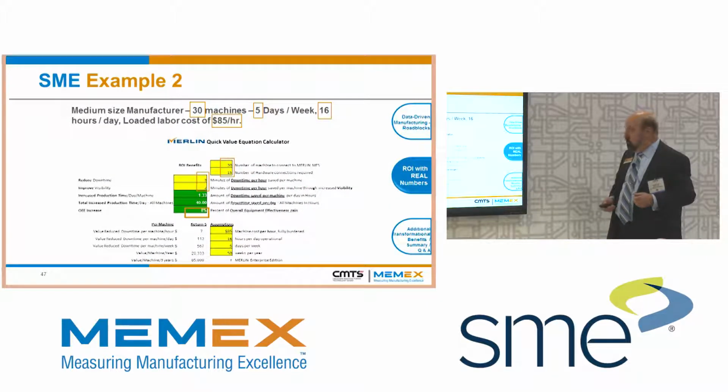So if I take an example, a medium-sized manufacturer with 30 machines running 5 days a week, 16 hours a day, say an $85 an hour fully burdened cost for the machines, which by the way is actually inexpensive. Modern Machine Shop actually says the average in the US is $125. I've seen companies talk in the $160, $170 an hour burden rate for their machines. So you'd apply whatever works for you. These ROI calculators are generally available.